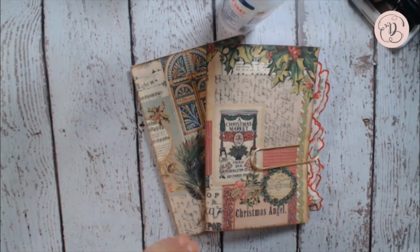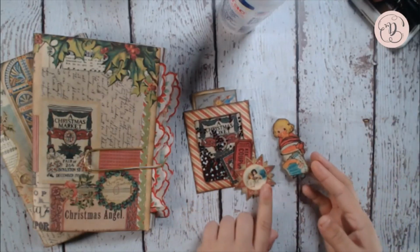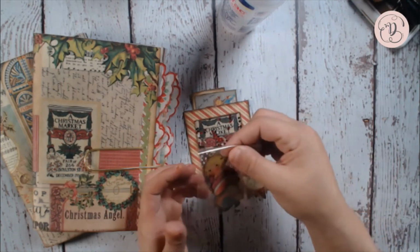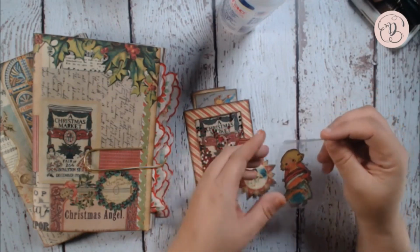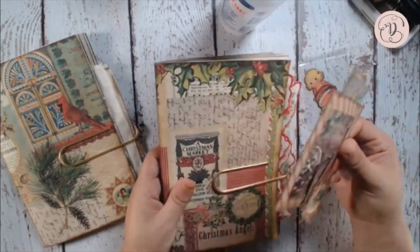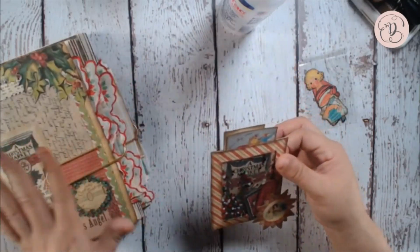Now tomorrow, remember, we will be doing another one of these and we'll be making our little pack. This is actually going to go in the very front of our journal, not within the signatures. So we'll only be making one of these. Normally I like to make two of these just because then you have one for each signature. That would actually look cute on top of there if it wasn't so busy, busy, busy.